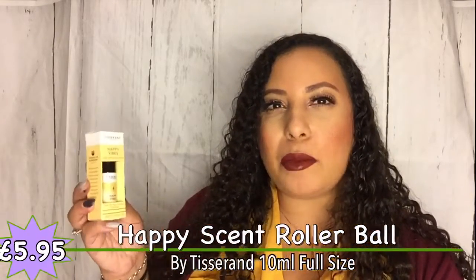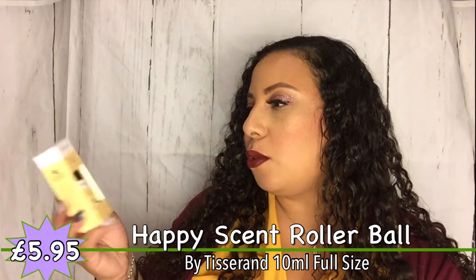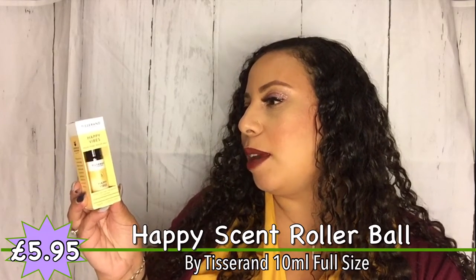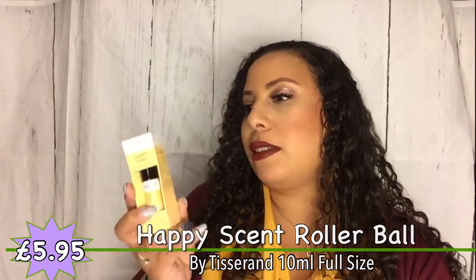This is the Happy Vibes Pulse Point Rollerball. Oh, we've had a rollerball before. It's a sleep one, I think. But this is lemon, tea tree, bergamot and nutmeg. Pure essential oil blend. You can rub it on your temples, behind your ears and the nape of your neck, and can also be used on the wrists. Be cheerful, smile bright and feel great.